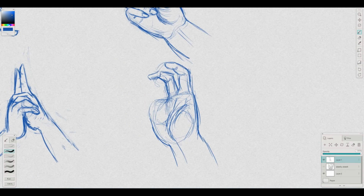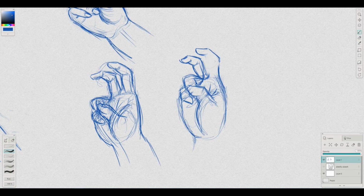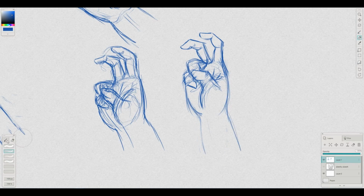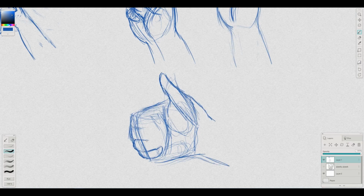I don't think they turned out as well as I wanted them to, but I feel like they turned out okay. And I feel safe as long as I can draw from my hand, you know, because my hands can make whatever shape I want, and as long as I have them as a drawing tool, then I'll be fine.